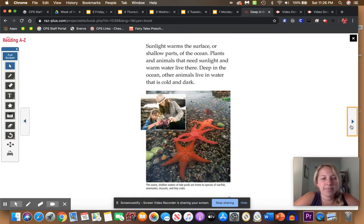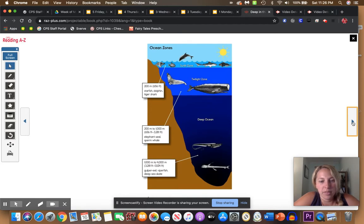I did not. Sunlight warms the surface or the shallow parts of the ocean. Plants and animals that need sunlight and warm water live there. Deep in the ocean, other animals live in the water that is cold and dark. Warm, shallow waters of tide pools are home to a species of starfish, anemones, mussels, and tiny crabs. This is a diagram. It's showing us the ocean zones.